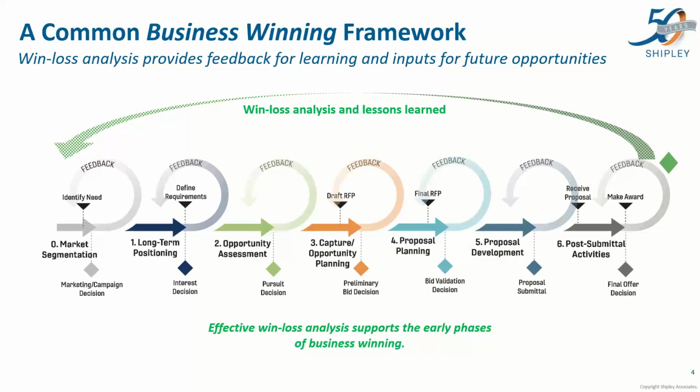So whether we win or lose an opportunity, whether it gets protested or whatever the case, we've got to take whatever we can learn from that opportunity, and we'll talk about what that is that we need to learn, and we've got to feed that back to the beginning of the cycle again. Not only gather the information, analyze it, but use it on the front end of the next deal. Or to help us maybe pursue different markets or different opportunities. So it's a critical part of this business development life cycle, but I want to just state openly, it's a part of the life cycle that is often overlooked and neglected.